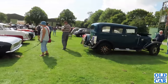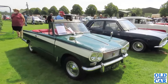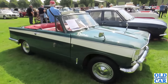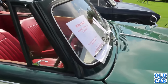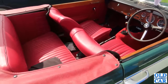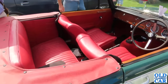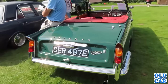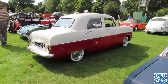And behind that lovely Marquette, aka Buick, is this Vitesse 2-litre convertible, 1967, and it is for sale. So many cars for sale here today. There's a lot of temptation here today in Malvern. 1967 2-litre Mark 1. Great little four-seat convertible there. Oh, very nice too. There's the Mark 1 console.